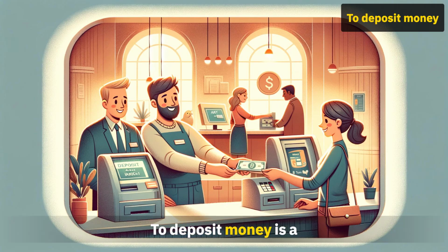To deposit money is a related but opposite phrase. This means to put money into your bank account. You can deposit money by handing over cash to a bank employee, putting a check into an ATM, or transferring funds from another account using online banking. In daily dialogue, you might say, "I have to deposit money from my paycheck," or "I want to deposit money into my savings account so I can start building an emergency fund."